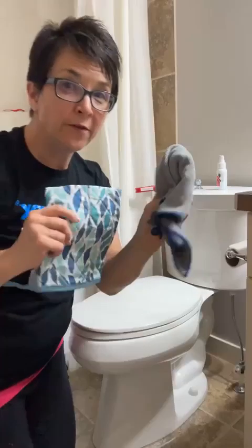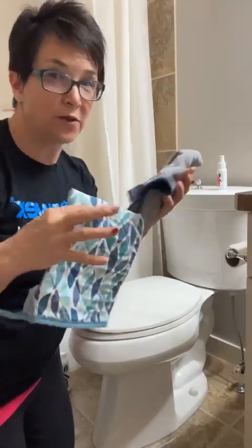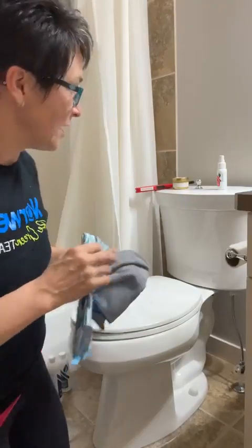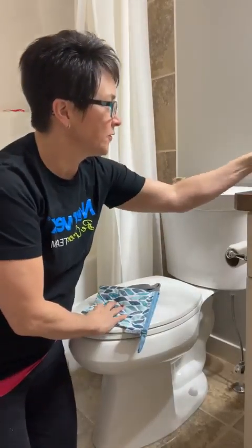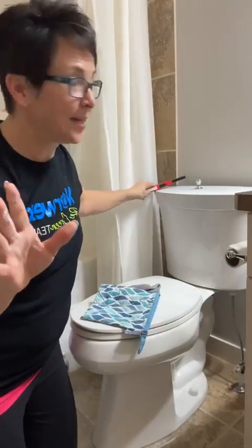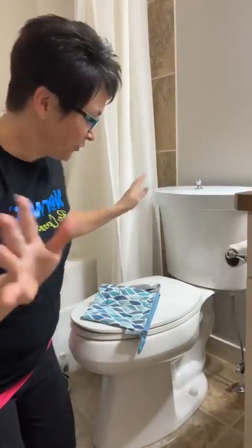Again, I'm still going to use my EnviroCloth and window cloth. Okay, so it's not that dirty. Highly recommend using this surface. You're going to love these tips. So stay tuned. If you're not going to get grossed out about urine and toilets and all the things, then you're in the right place.